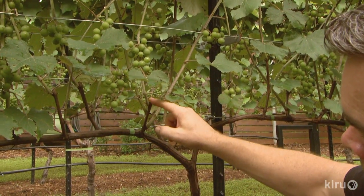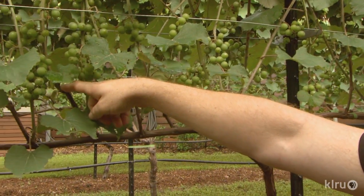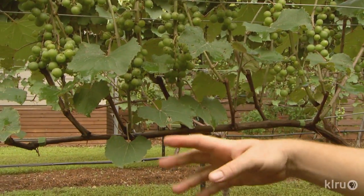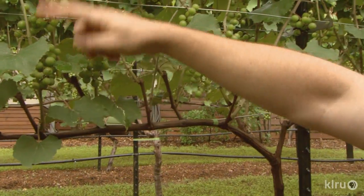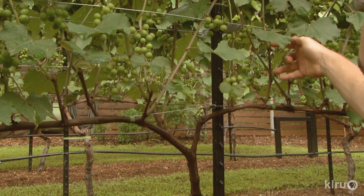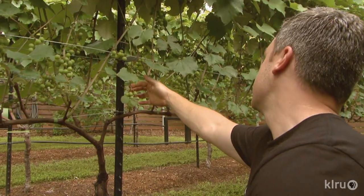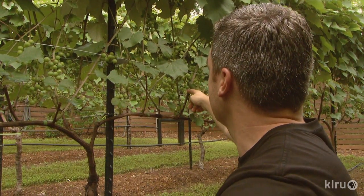So here's, I would have pruned it here. I would have pruned here, here, here, all the way out. And again, you're getting around 24 clusters on this side, and we'll have the same here, where this would have been the shoot. I would have pruned here. I would have pruned here, there, there.